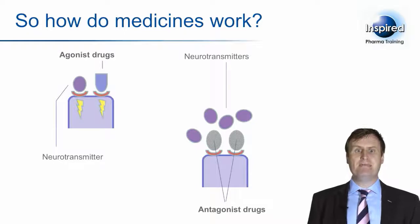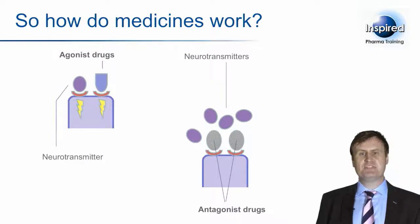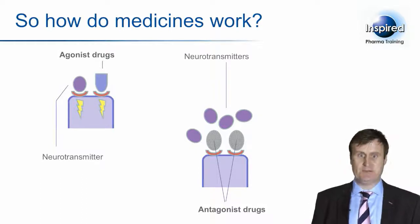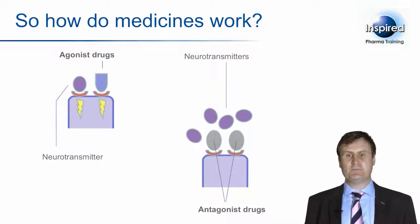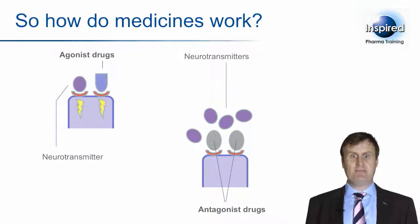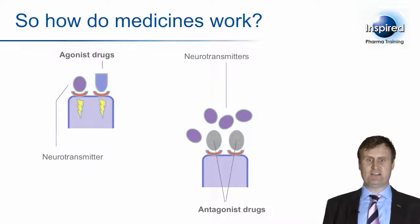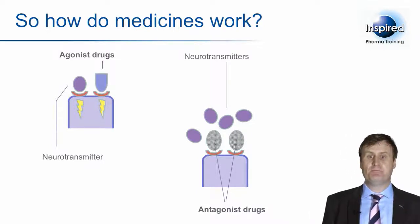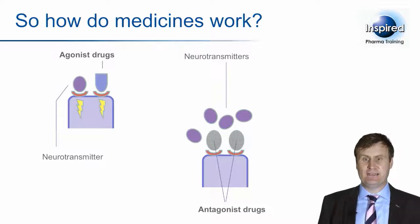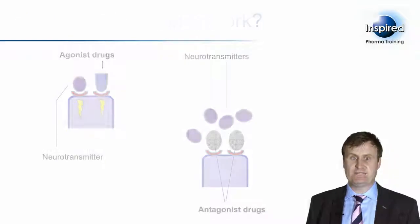Agonist drugs mimic the natural neurotransmitters. This produces an enhanced response. If for some reason the neurotransmitter is not being produced in the first place, then the medicine can be used to mimic the normal response. Antagonistic drugs bind to the sites and block the neurotransmitters from binding, getting in their way. This results in reducing the activity of the cell.